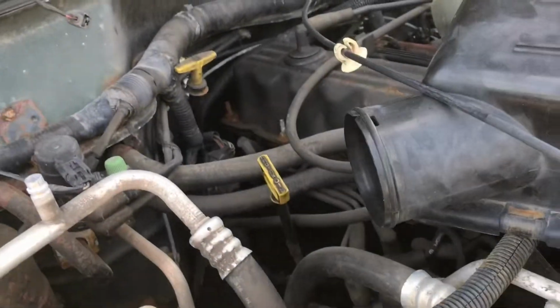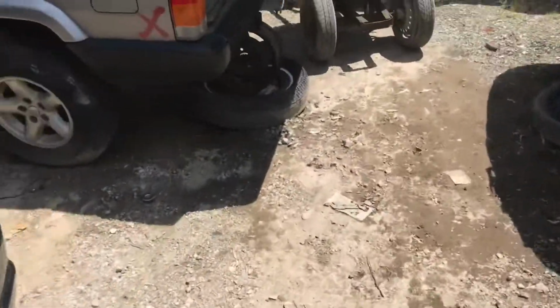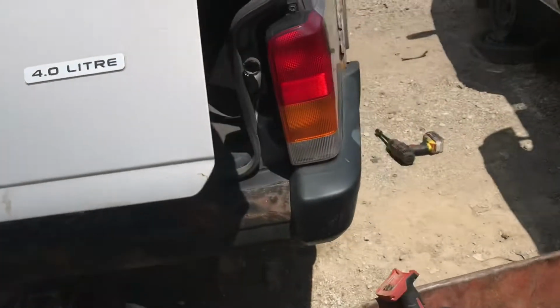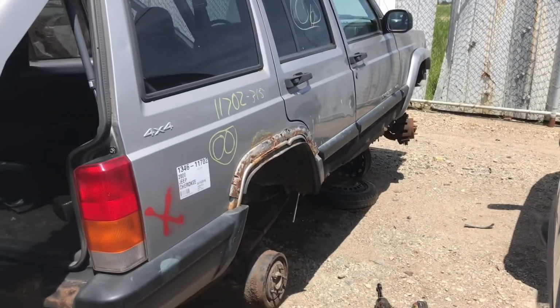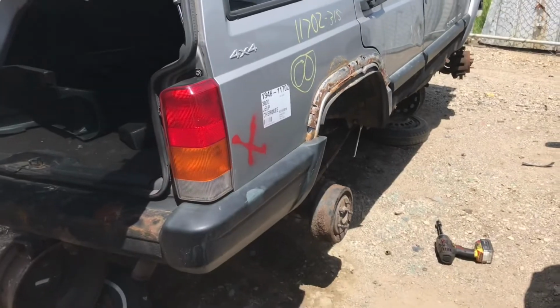Cherokee Sport. I love these things because everything's cheap for them. Even lifts. If you buy a brand new lift, you can get it for, you know, $700 for a Jeep versus $1,500 for a Chevy. And these will go through more stuff than a Chevy will. You can't get them stuck. I mean, I guess you can, but it's a lot harder than most. So let me try to get this thing out, get back to the house, and show you the Jeep.